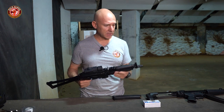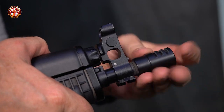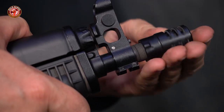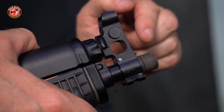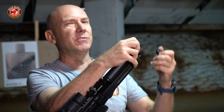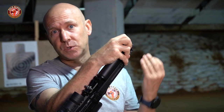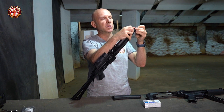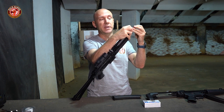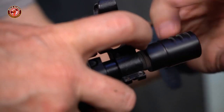What else? As I said, let's have a look at the gun. We have a threaded barrel, so what's nice is you can put a suppressor on this. A lot of the reviews that I've looked at have said that it's not fun to shoot with a suppressor because it has a lot of gas blowback. Kind of like the SIG MPX, not necessarily the most fun to shoot with a suppressor, but it does come with a threaded barrel. And as you can see, very easy to put on and off.